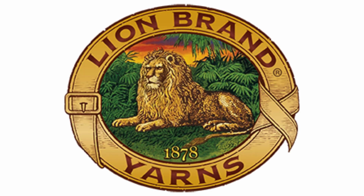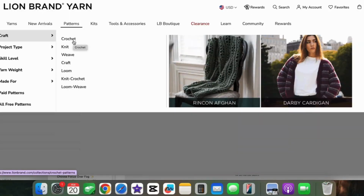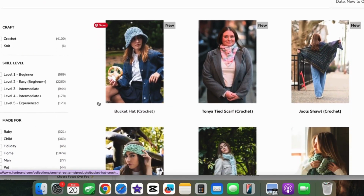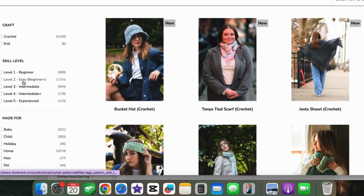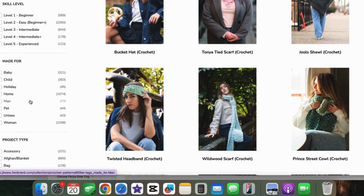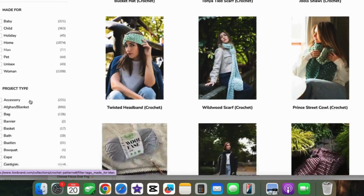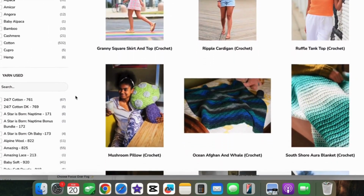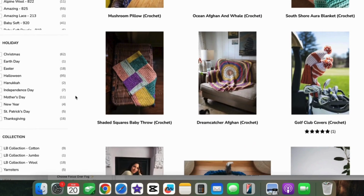Another place that you can look is on the different yarn makers' websites. So I know that Yarnspirations and Lion Brand have the option to go and look through patterns that they have online. So if you're on Lion Brand and you click on patterns, if you are a crocheter, they have crochet patterns, and it looks like they have them divided into beginner friendly, so beginner, easy, intermediate plus, and then experienced. And then you get, selected baby, child, holiday, home, man, pet, unisex, woman. So there are different project types and yarn weights and all those things. So super cute, super fun patterns there.